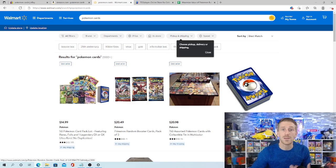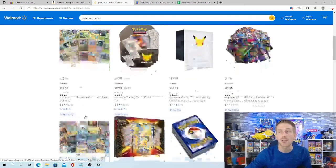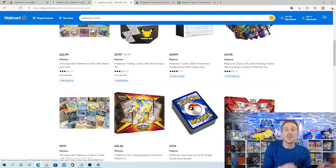You can go to Walmart, same thing. You can be an affiliate on Walmart. There's just lots all over the place. Repacks all over the place. Go visit these websites and just kind of get a feel for what's out there, what the price points are, and then you can determine if that's something that's financially beneficial to you.